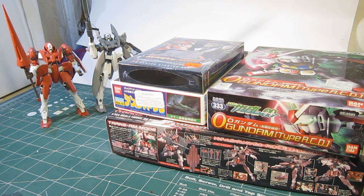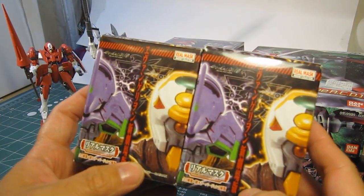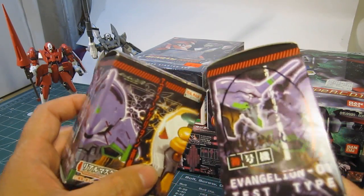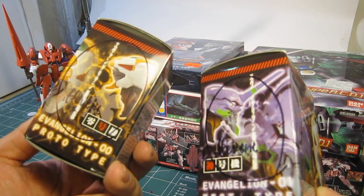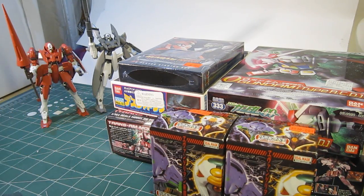Then there was a table full of kits that were toys, like 3 for $10, and there were parts and things that I've never seen before and couldn't make heads or tails of what they are. But I did find a few things. These two are magnets. I think these are considered magnets, the Magnet Collection Real Mask from the Evangelion series. I got both the Type 1 and the Evangelion 00 prototype version and the test type. I haven't popped them open yet, but I'll probably do it later on.